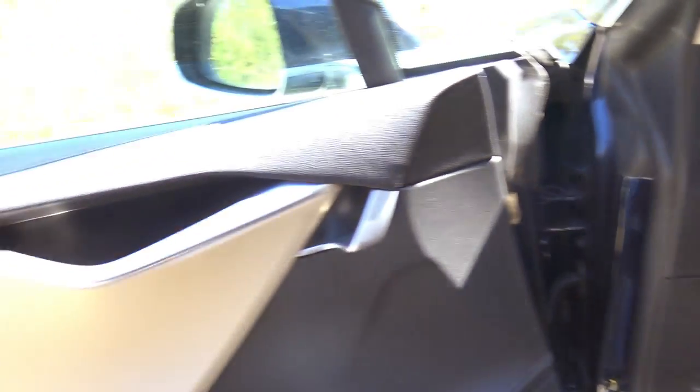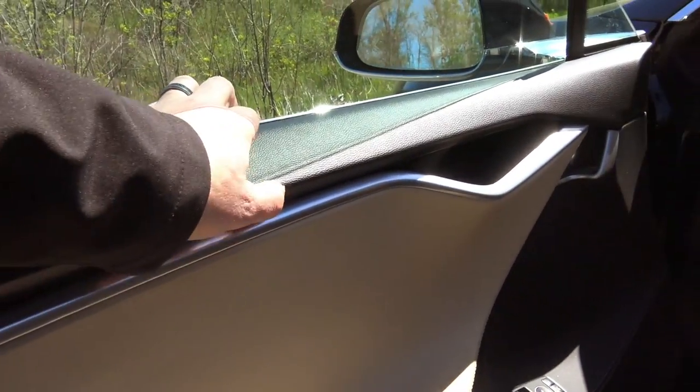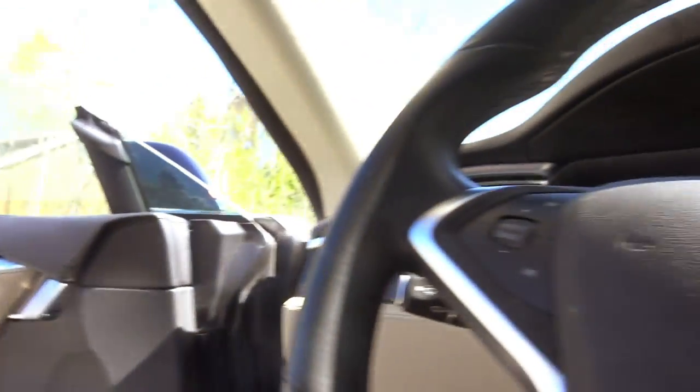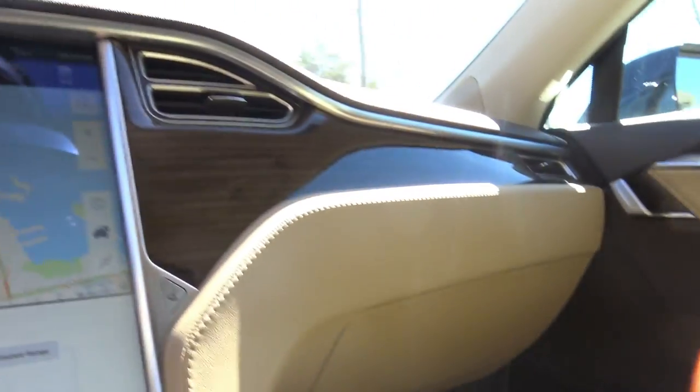I'll talk about the quality of the parts. I find the quality of the materials in the car to be quite nice. This is all soft touch. This is leather. This is some kind of material, maybe it's even leather wrapped. I'm not 100% sure. I know there's been a lot of talk over the years from people thinking that the Model S really should have a nicer interior.